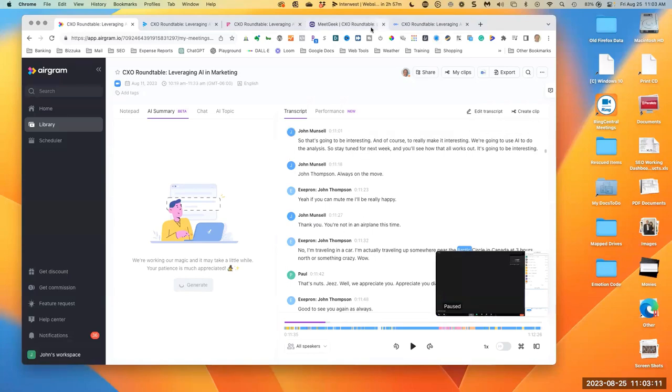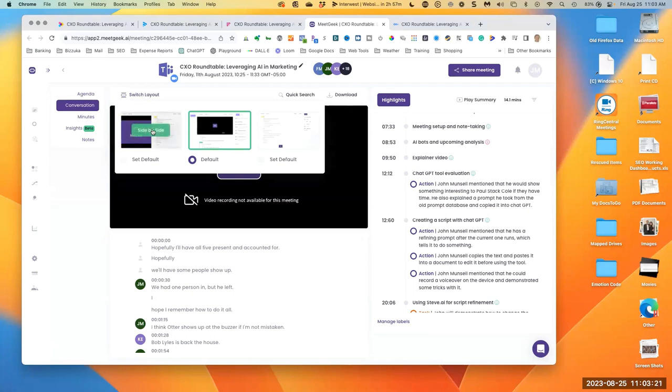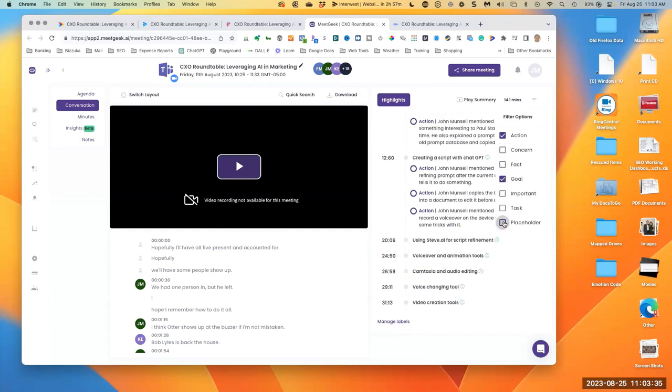Yeah, let's go to MeetGeek's action items and just see what that's all about. Okay, where am I missing that? That was in the little filter dropdown over in the highlights section. Okay, yeah. Thanks. Action, concern, fact, goal. Yeah, those look interesting. So if I were to turn these off and just pull down, that's what it's telling. Yeah, that is kind of an interesting technique. Action items. Let's see what it says.